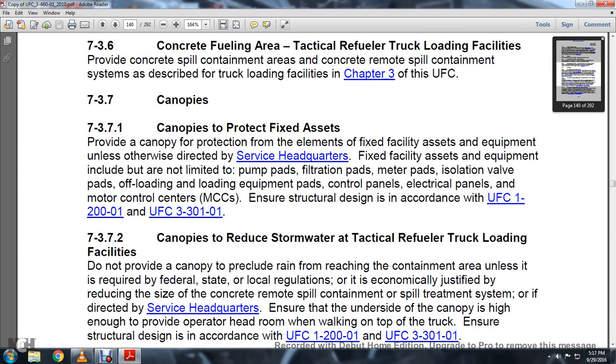7.3.7.2 Canopies: to reduce stormwater, tactical refueler truck loading facilities do not provide canopies to keep rain from reaching the contaminated area, unless required by federal, state, and local regulations, economically justified by reducing the size of the concrete remote spill containment and spill treatment system, or directed by the service headquarters. Ensure the underside of the canopy is high enough to provide operator headroom when walking on top of the truck.